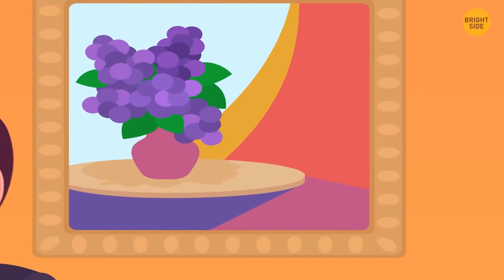Although the painting cost nothing, its frame was a beautiful and expensive piece of art.